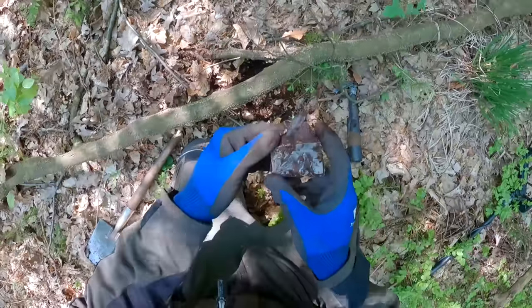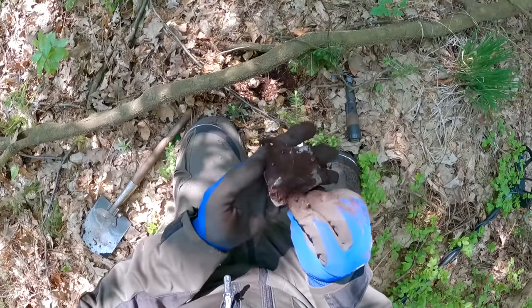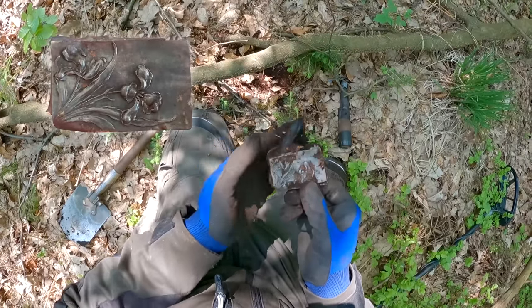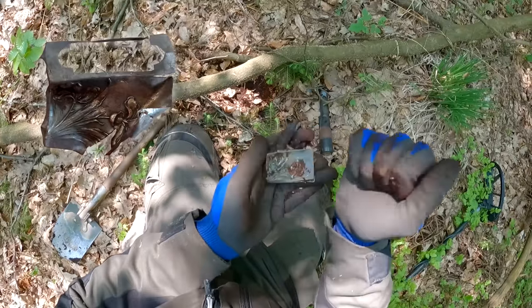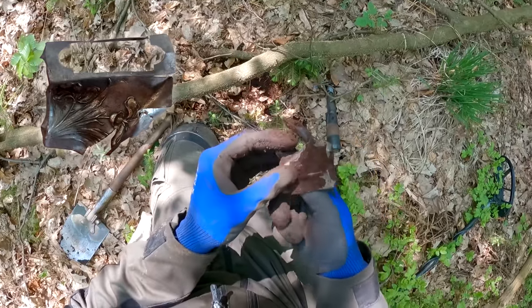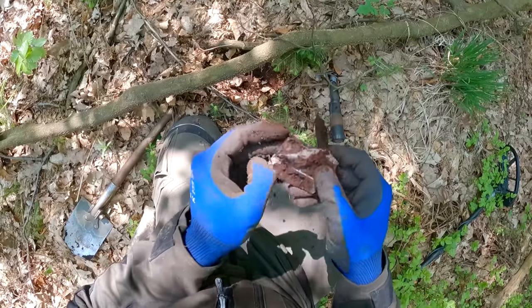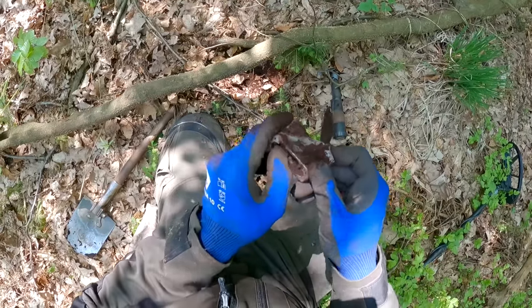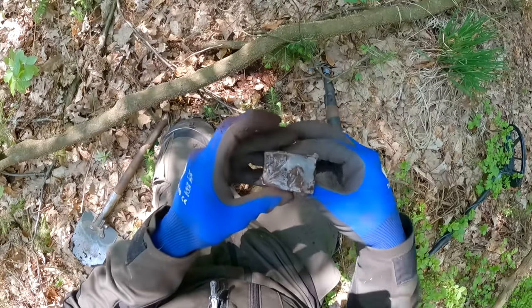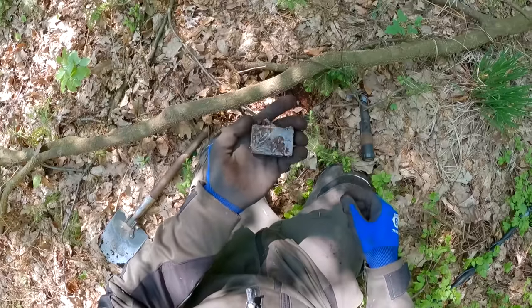Ooh! Yo, that looks nice. I think it might be a cigarette casing or something. It's probably silver, right? Got some flowers on there. It appears to be crushed, but yeah, I guess some sort of cigarette casing. Nice, that's a cool little personal find.